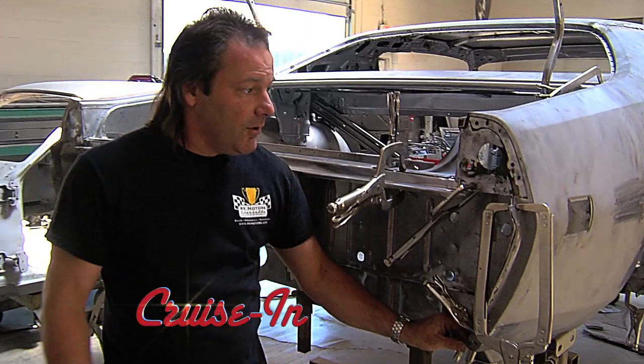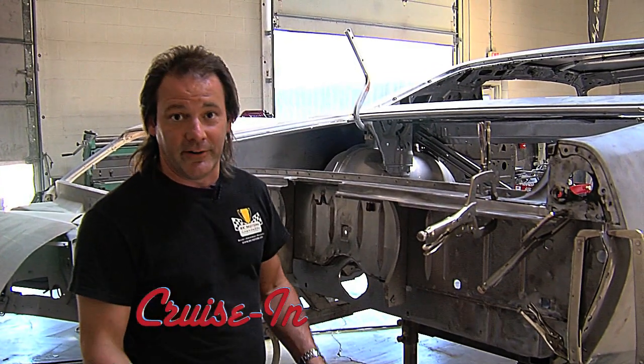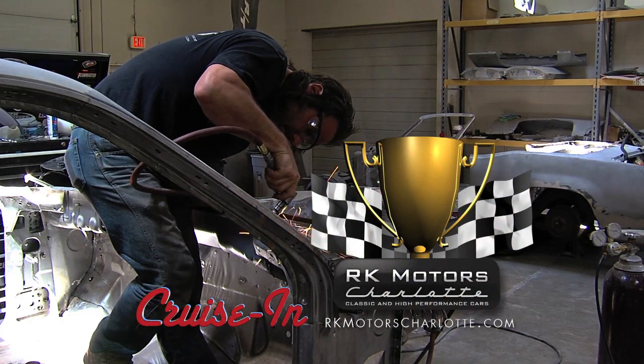Coming up next, hopefully next time you see it here, we'll have it all welded up, and we'll be working on bigger and better things. It's the restoration of the last Hemi on Cruisin', presented by RK Motors Charlotte.